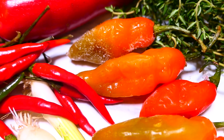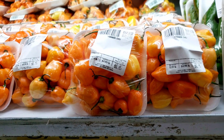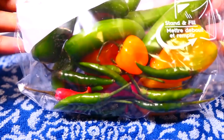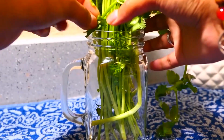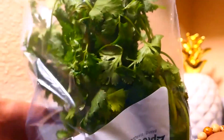Most of the time I also add hot peppers to my seasoning, but if you have little ones, it's better to add the pepper straight to the dish you're cooking. And these peppers freeze well, so I buy them in bulk when I can and I store them in freezer bags. The herbs can also be stored for a while in the refrigerator without going bad. Check out my video on preserving fresh herbs.